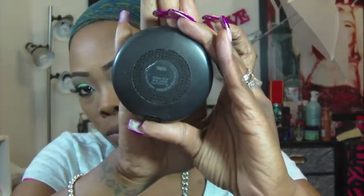Next, I'm grabbing my NW55 Studio Tech by MAC Cosmetics. It's a darker foundation, and I use this to contour my face with.